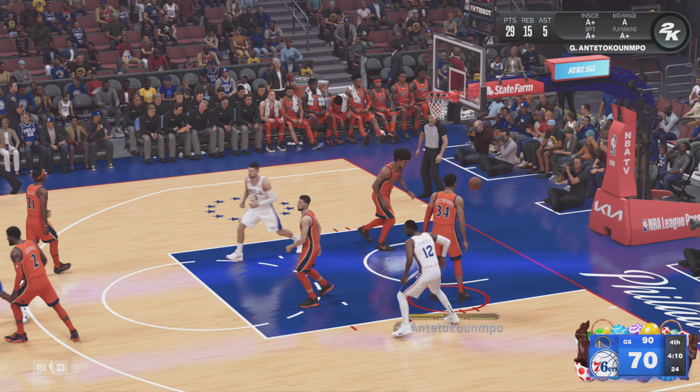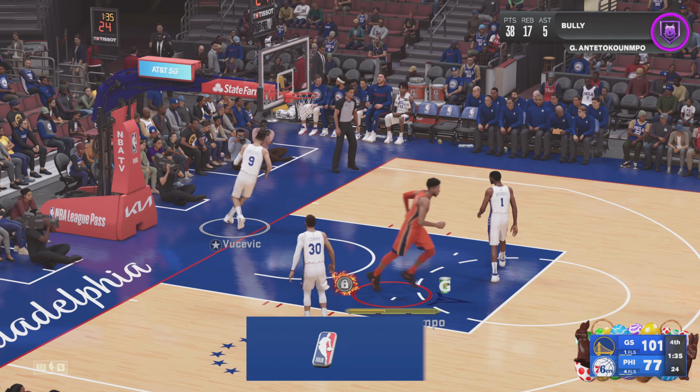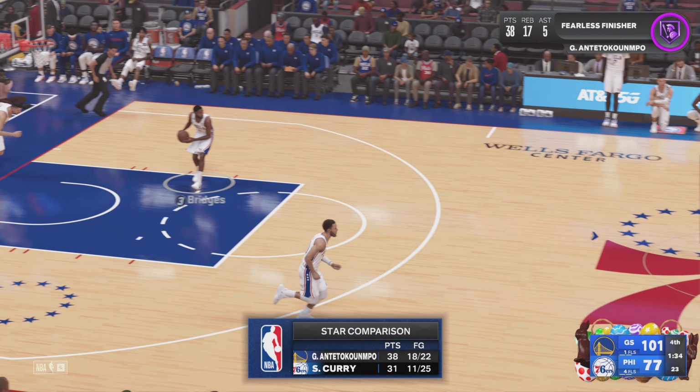1:46 left in the fourth quarter. Pass to Vucevic. Takes the three. That one, no good. The Warriors go the other way with it. Antetokounmpo. It's good. The assist that time from Holiday. Giannis has got 38 points.